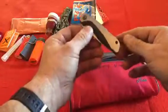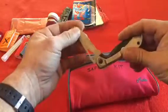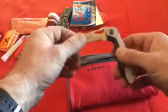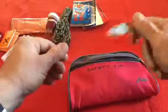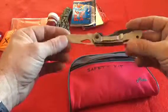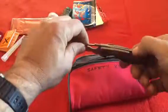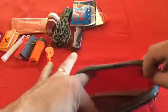One of my favorite items to have in a pack anywhere I go is a knife. Just sharp. This was a Home Depot knife I bought a few years ago for about $7. Super sharp. It's a one-handed knife. It's really nice to use. It's got a little belt clip or pocket clip. You can clip it on, and away you go. Just nice to have in a kit.